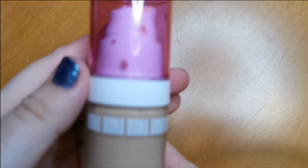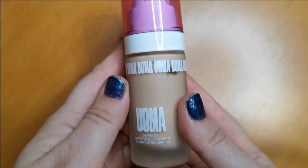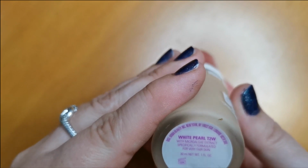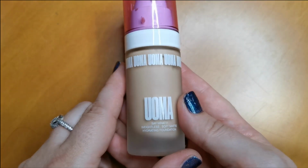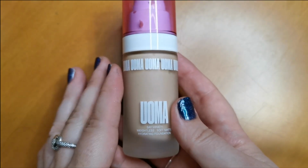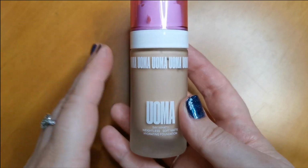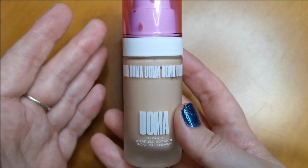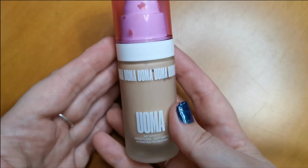Love it. Definitely staying. And then next up I have the Uoma Beauty Say What Weightless Soft Matte Hydrating Foundation, very long name, in the shade White Pearl T2W. I really enjoy this foundation also. I like to have foundations from indie brands, mainly because I love to support indie brands. Obviously Makeup by Lisa is an indie brand, Nabla is an indie brand, and Uoma Beauty. So yes, this will be going nowhere. I do really enjoy it.